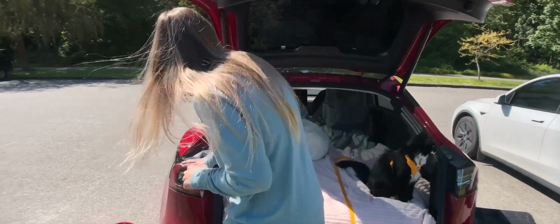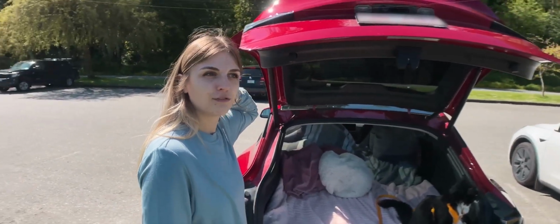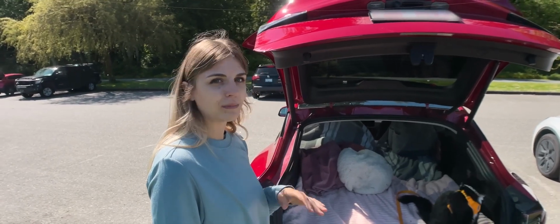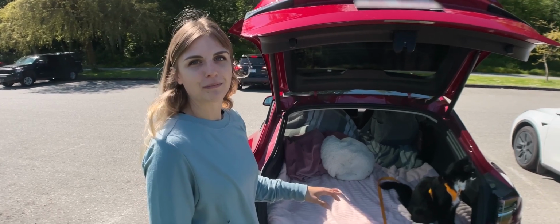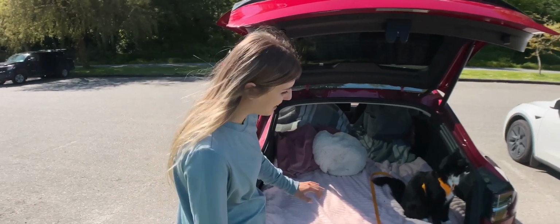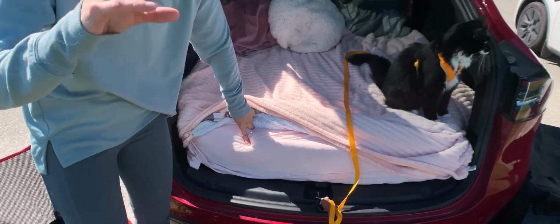This is Roxanne. She's a 2020 Model Y. I have been traveling in her for 2 months now, pretty much full-time with these guys. So it's been full-time chaos. We do have a twin bed. My mattress is about 4 inches and it trifolds.